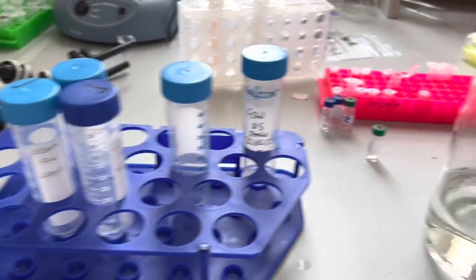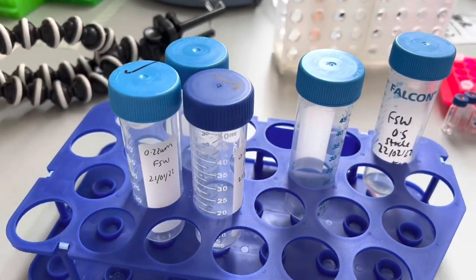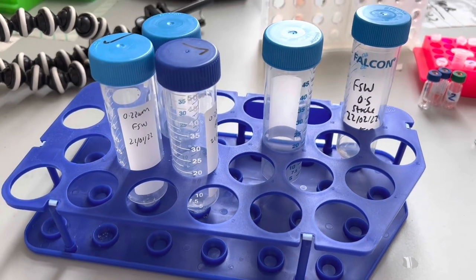I am now going to filter some seawater into these Falcon tubes, all ready for the bioassay tomorrow. A very, very boring job. I'm just going to put a podcast on and try and relax into it.